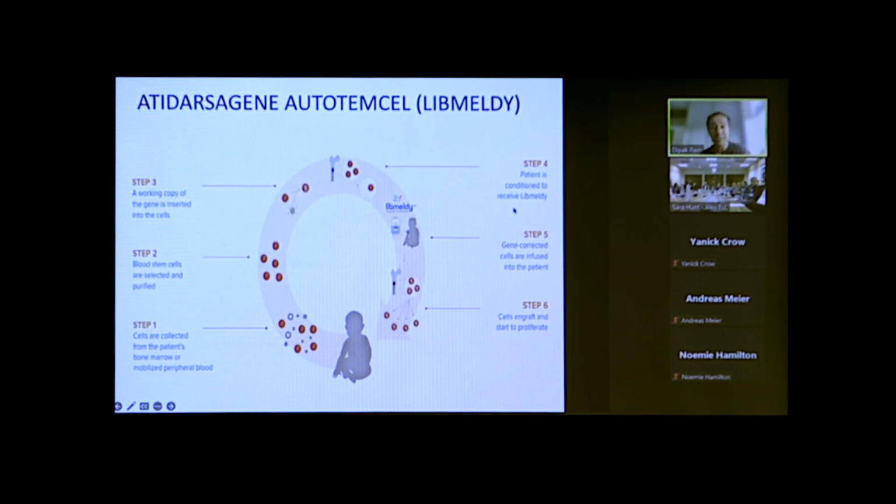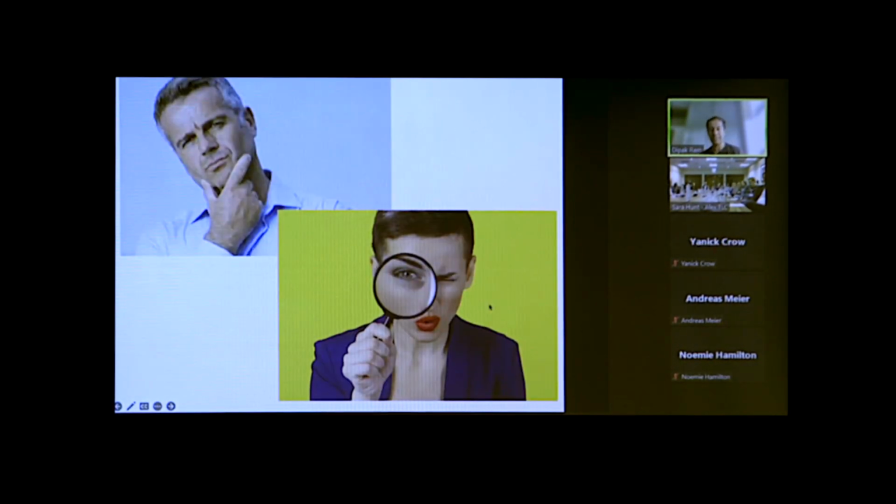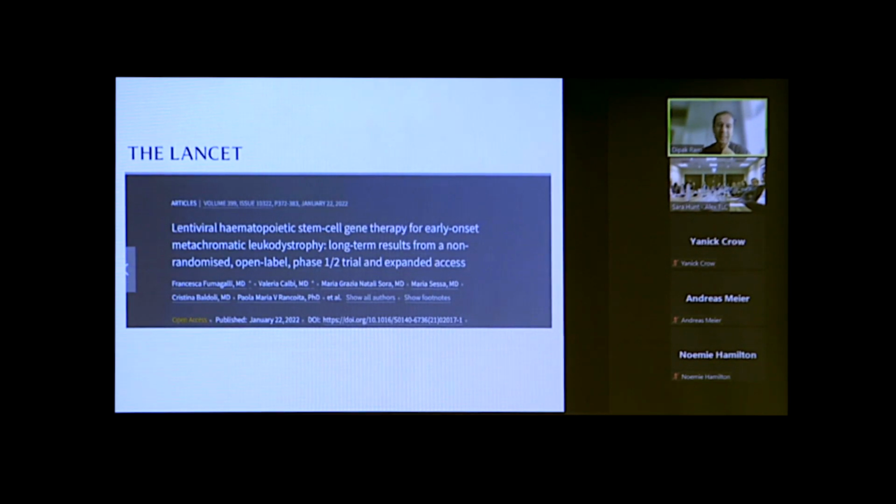They need to have some chemotherapy to be able to receive it, but they don't get any problems in terms of graft versus host disease because it's their own autologous cells. And then that goes in and starts engrafting and proliferating. But some people are still skeptical and say, is it really without any problems?